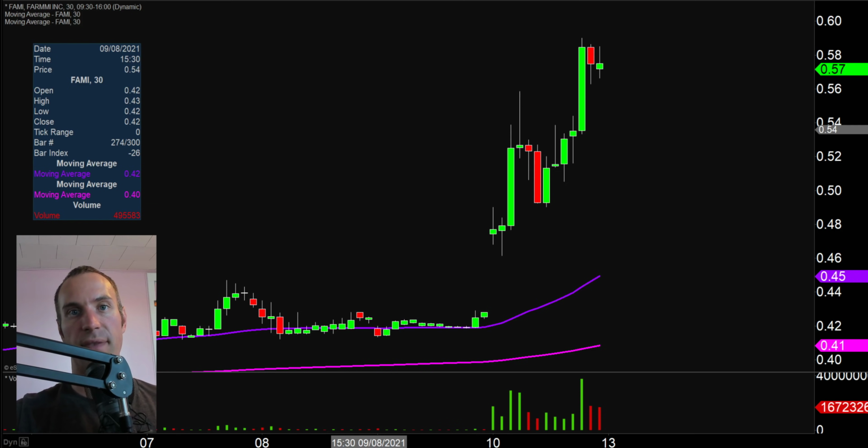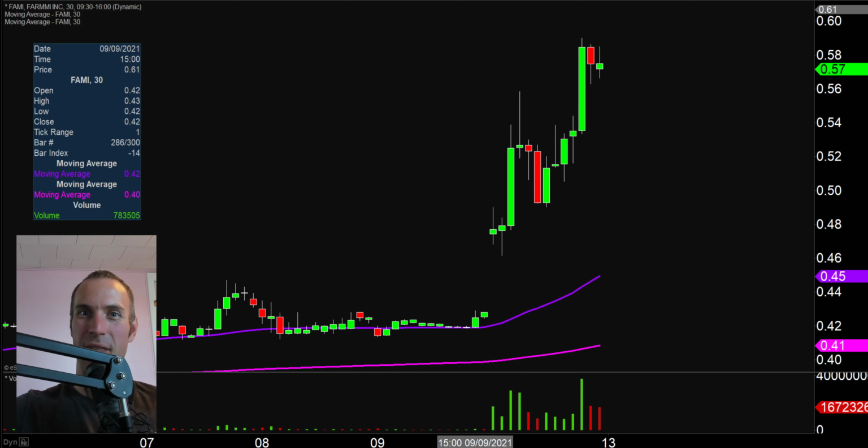Next one, ticker symbol FAMI, another penny stock here, but I mean, it's hard to turn away penny stocks such as this one and ADXS when they're behaving in this manner, especially when you have CEI in the back of your mind, which earlier in the week was a penny stock.